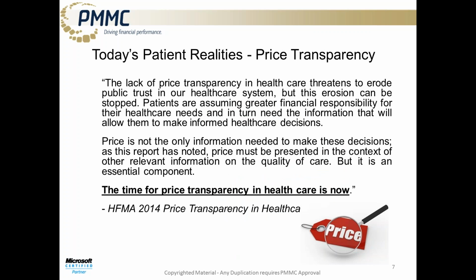Which really leads us to our next talking point here, which is price transparency. I'll let you read through this, but basically, the bottom line at the very bottom: the time for price transparency in healthcare is now. Patients are doing their due diligence. They're doing their research. Those providers that have higher costs are really going to have to prove their value. There's no getting around that.